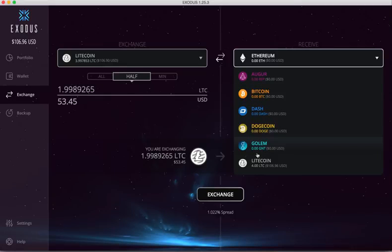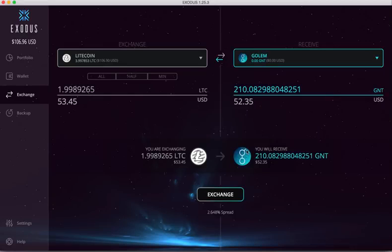let's say we want to get some Golem here. So I will get 210 Golem, $53 worth of Golem. So let's go ahead and hit exchange, and you'll see it's already telling you based on the current exchange rates, you send out 1.998 Litecoin, $53 worth, and you will receive 210 Golem, $52 worth. And so the tiny difference here of a dollar is the spread.